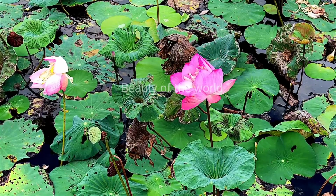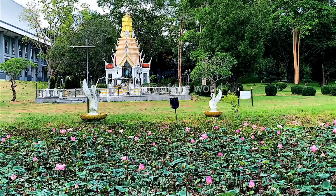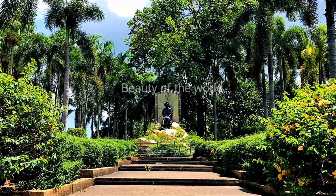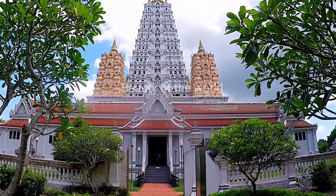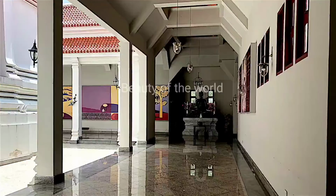The many buildings and gardens of Wat Yan cover an area of approximately 146 acres. Wat Yan contains many priceless Buddhist relics, said to belong to Buddha and his disciples, and a replica of Buddha's footprint.